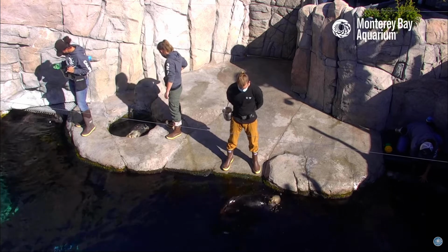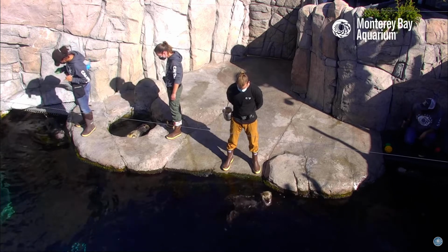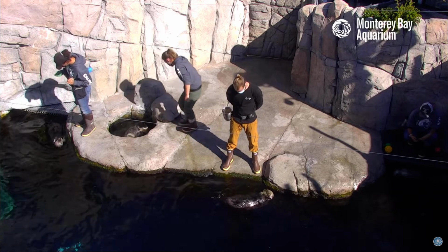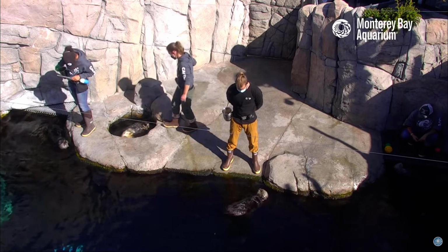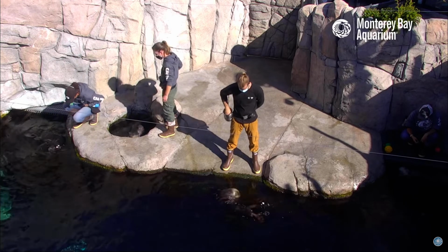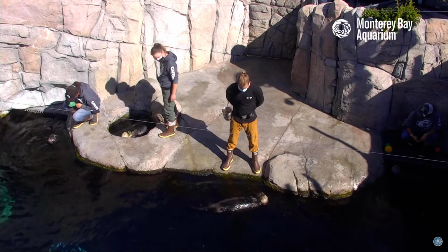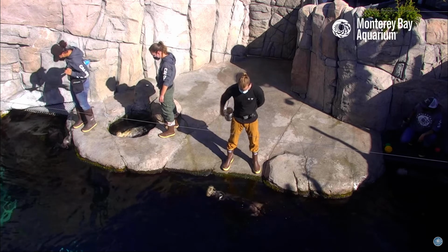Now, this is a really incredible thing we are able to do here to be able to help out with those wild population numbers. They're sitting at about 3,000 otters right now in the wild, which may seem like a lot, but is still a very small number compared to their historic populations. Now, these sea otters are super amazing to get to watch and see up close in the exhibit here.